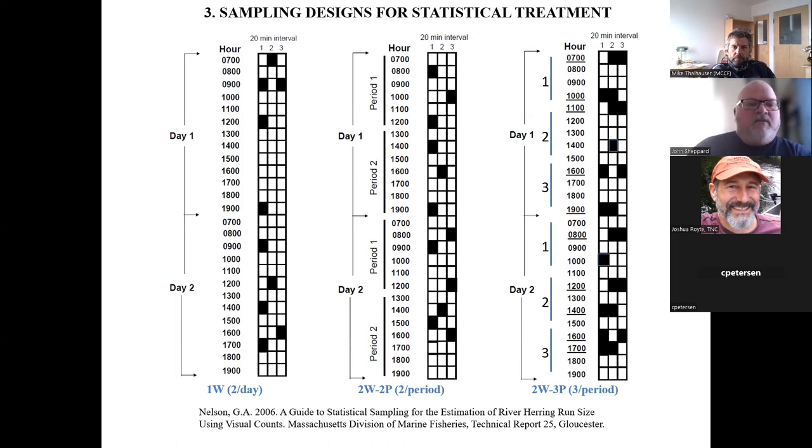The one to the left here is what we call a one-way stratified random sampling design. Basically, each day is divided up into a 12-hour observation period. So for example, you have 7 a.m. to 7 p.m. And under this design, you want to conduct a minimum of two random counts per day.